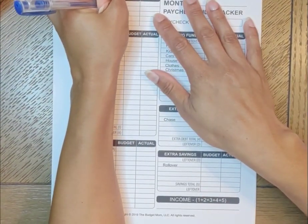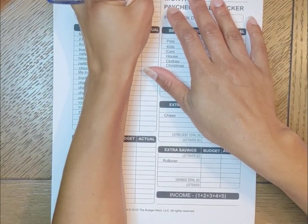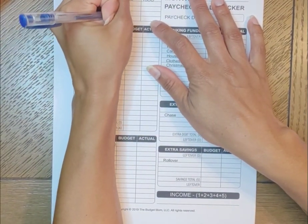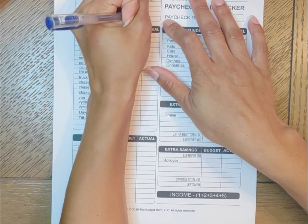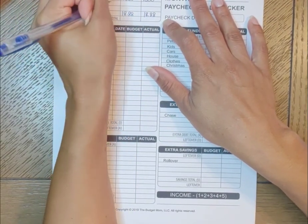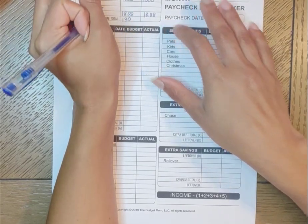My husband did get paid $1,300. Our rollover from last week is $1,888. We're not expecting any other income, but I'll just leave it.